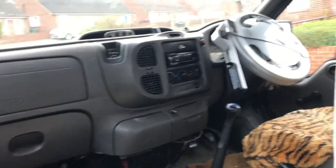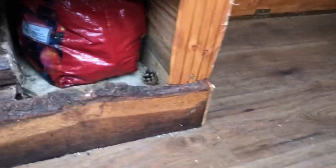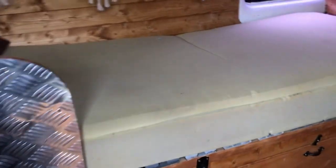Just emptying Destiny out, giving it a bit of a sweep through. Can't get all the logs out yet, need to get a bag for them. Diesel heater is on and working. I'll show you what it's like. So the bed's empty.